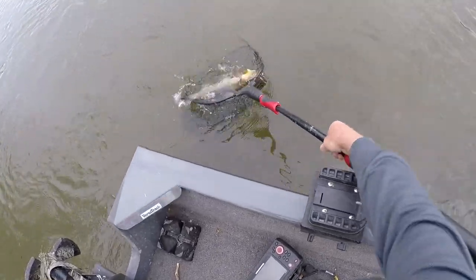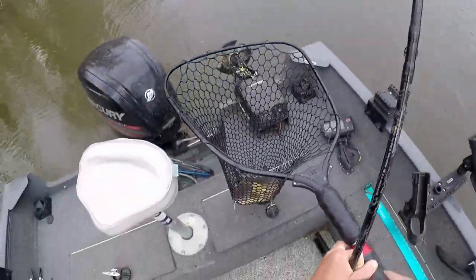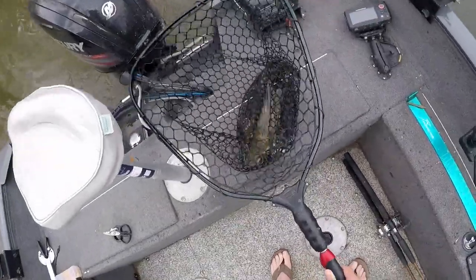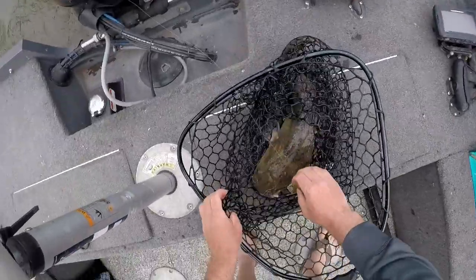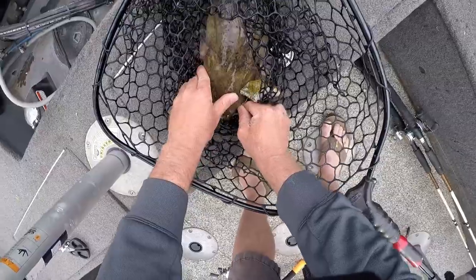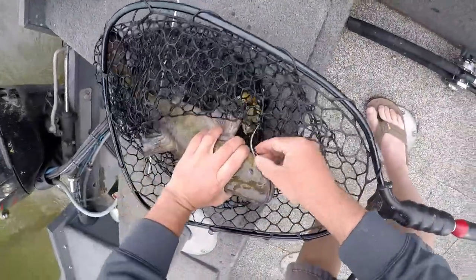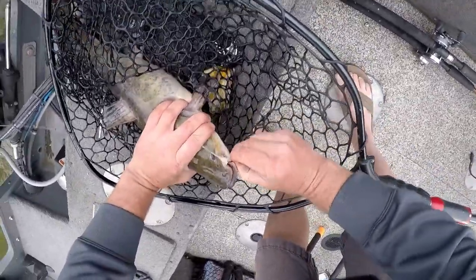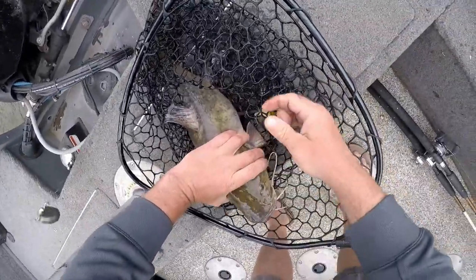Come on. He was hungry, wasn't he? Oh. All right, flathead number two. Beautiful. Let's take a look at what we got here. Hooked perfect. You guys can see that right in the corner of the mouth. And just perfect. Comes right out. Fish is no worse for wear.